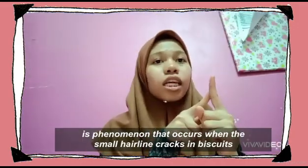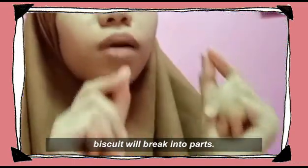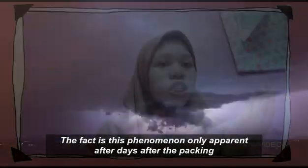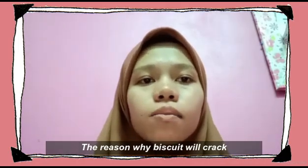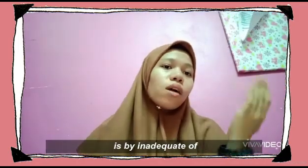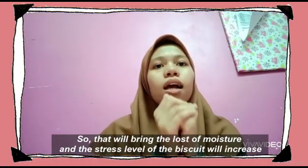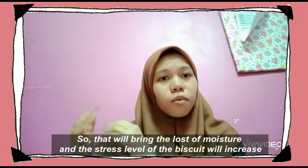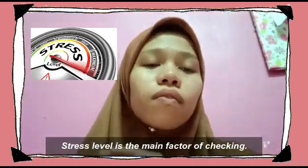Checking is a phenomenon that occurs when small hairline cracks appear in biscuits, and the hairline continues to develop. As a result, the biscuit will break into parts. The fact is the phenomenon only appears a day after packaging and is very difficult to test in real time. The reason why the biscuit is cracked is inadequate heat and water distribution in the dough of the biscuits. So that will bring the loss of moisture, and the stress level of the biscuits is increased. So the stress level is the main factor of checking.